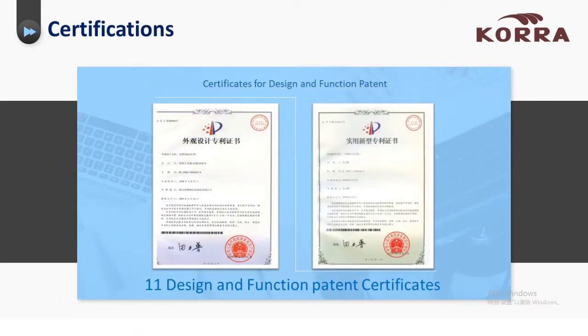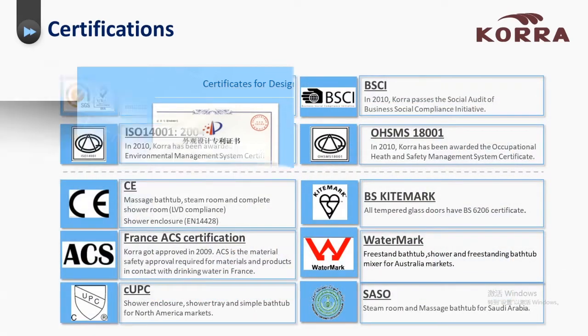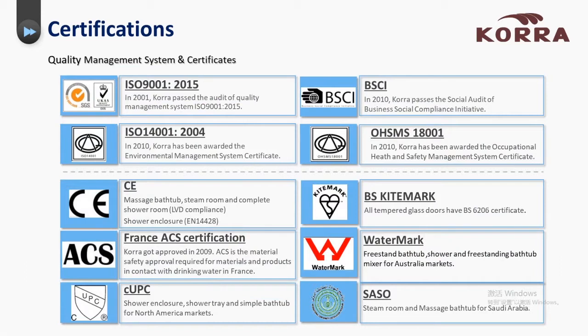For certification, we have 11 design and function patent certificates. Our factory has passed quality management ISO 9001:2015 and passed the BSCI. Most of our products have CE certifications for the European market, ETL certifications for the North American market, and SASO for Saudi Arabia.